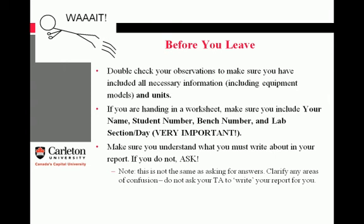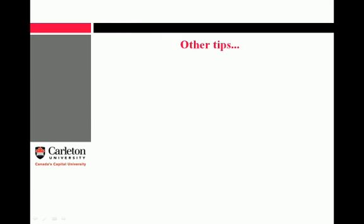Now if you don't understand what you have to write about in a lab report, ask about it. You have to understand before you leave. Don't leave until you understand what you need to do. Now that's not the same as asking for answers. You have to clarify areas of confusion, but don't ask your TA to write your report for you. Don't ask, what's the answer to this specific question that I have to answer? No, you have to research those questions. Ask them about formatting or just general concepts, but do that before you leave.